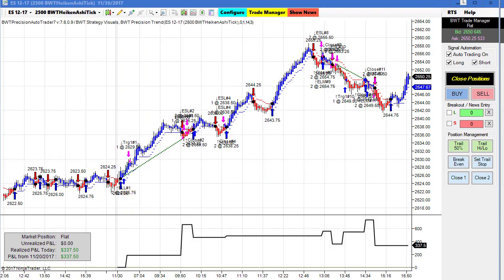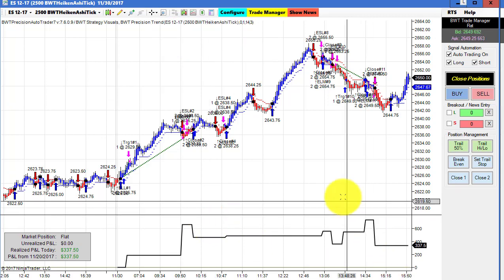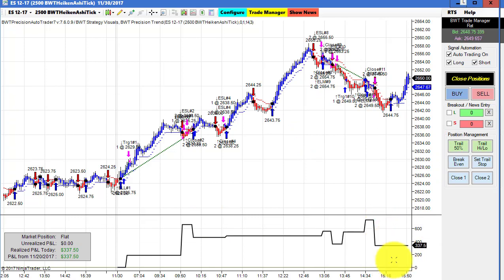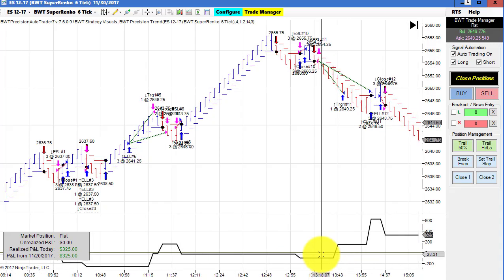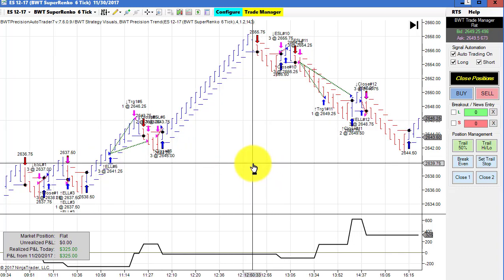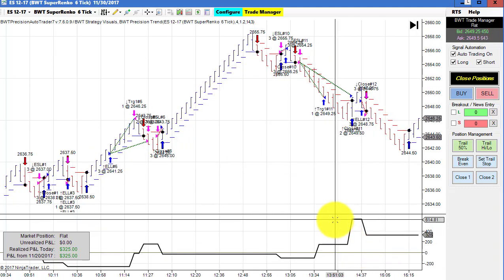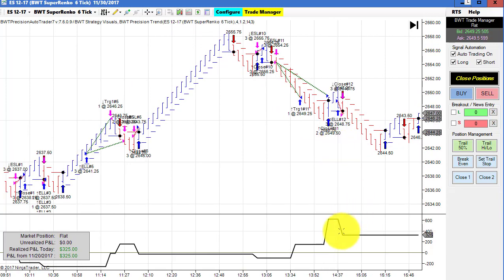Okay, next up is the EMini S&P on a 2500 tick Heikin-Ashi chart, and this had an equity high of about, I'm going to say $700 or so. Almost $800 was our equity high, and then we had a couple of losers here that brought us back down to 337.50. And then finally, our EMini S&P on a Super Renko 6-tick did 325, which is still a respectable return in the EMini S&P for trading 2 or 3 contracts here. Our equity high was about 600, but we took a losing trade here at the very end, and that knocked us down a little bit.